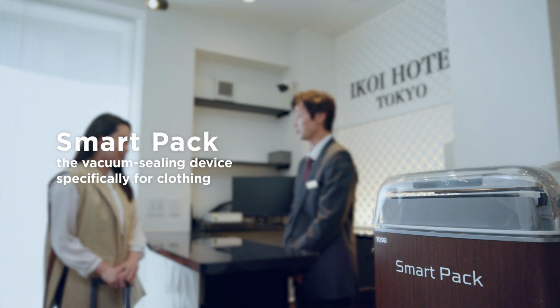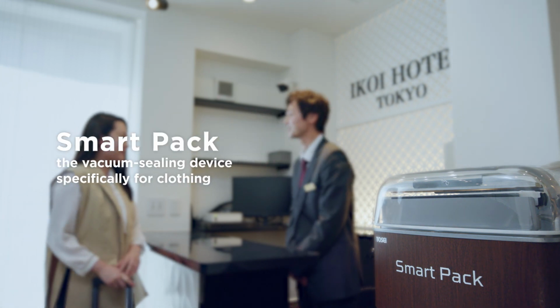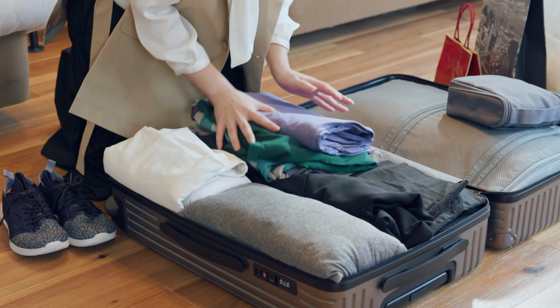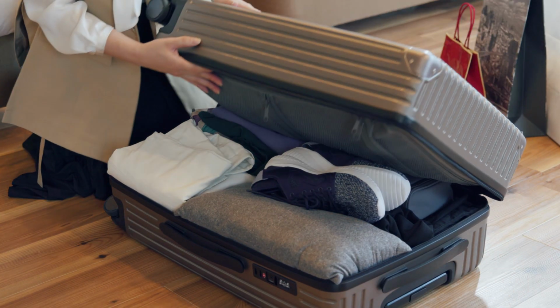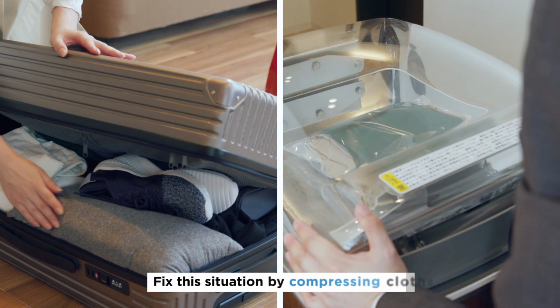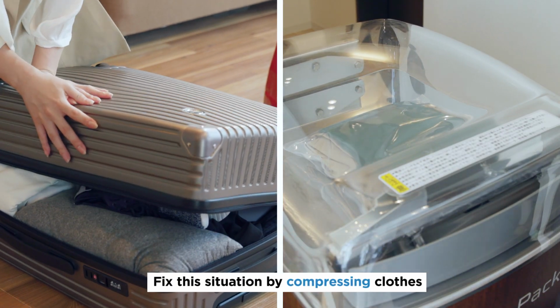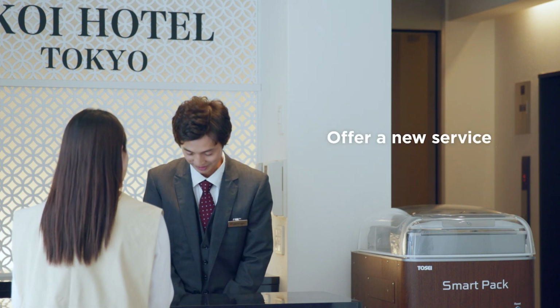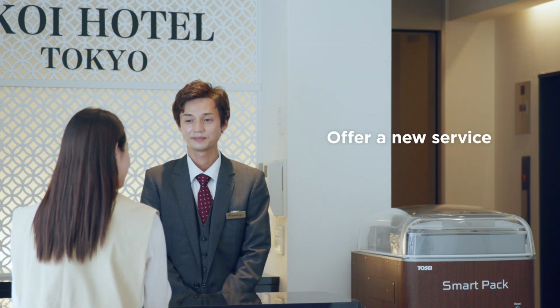SmartPack, the vacuum sealing device specifically for clothing. For improved customer satisfaction, we offer a solution for travelers who want their luggage to take up less space. Why not offer a new service for your customers to quickly and easily vacuum seal their items?